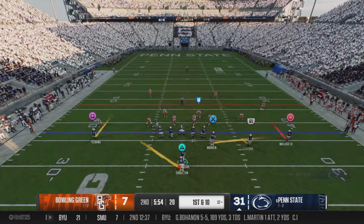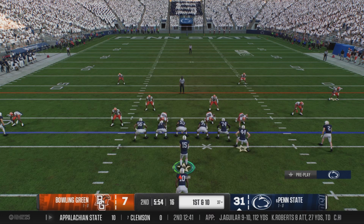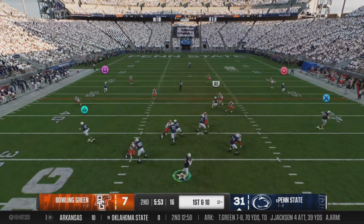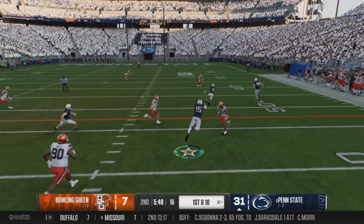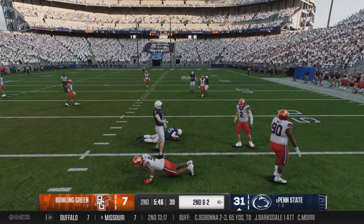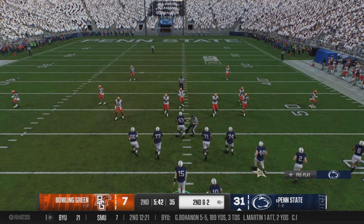Okay, so here comes the offense returning to the field. To the air on first down. Here he goes, breaking the pocket. They'll rip off eight on that play. It's second and two. Welcome to the frustrating reality of college football.